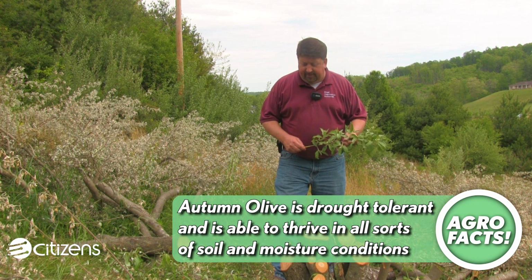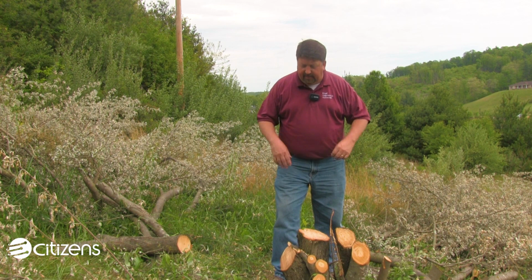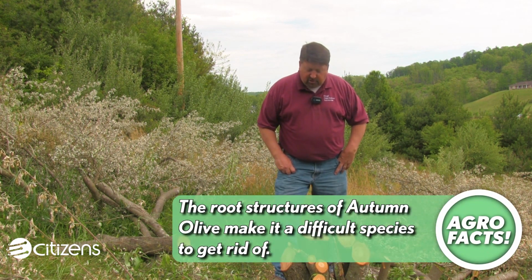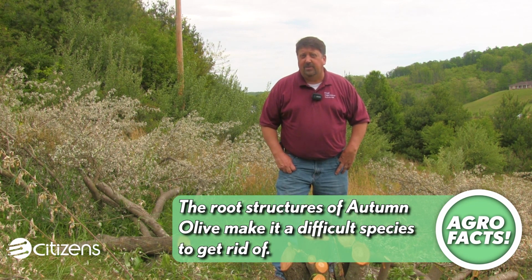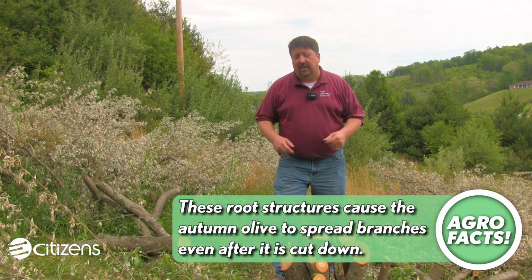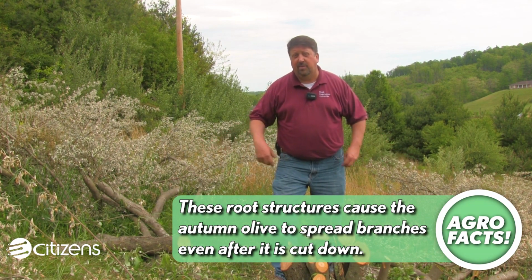The other problem with this particular tree is it's so invasive from the standpoint of its growth habit and its progression. When we cut a stump or we cut a particularly large tree like what we have here, this is not usually enough to actually kill or even really deter it. It will sprout back in the same year and continue to progress, potentially putting new shoots up along the root system just below the soil line.